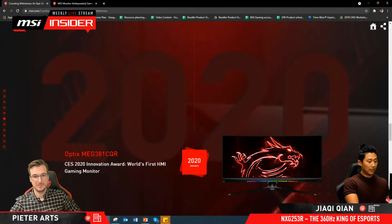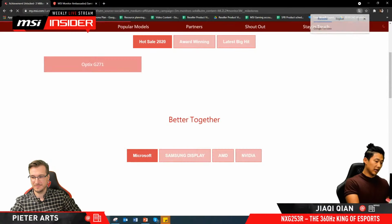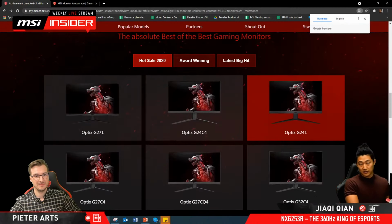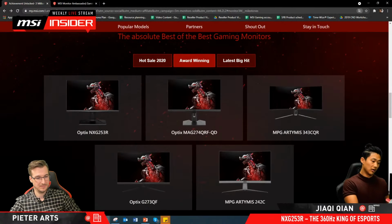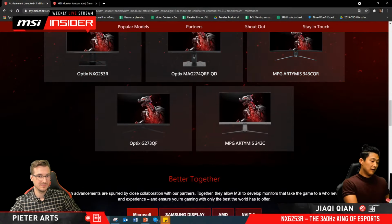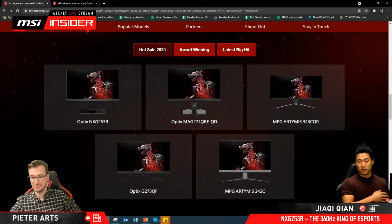So here you can see every year there's a special model. They're tied to the milestones, so if you're interested you can check it out here. Moreover, there are some more guides as to what has been the hot seller for last year and what were the award-winning models. For example, here we also see the 253R, of course, in front of me, which is also today's main topic. So if you're wondering what kind of monitors are good, what has been popular, you can check it out here, no problem.